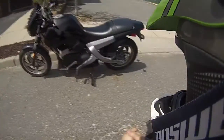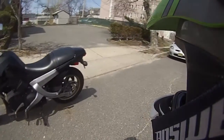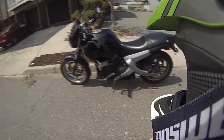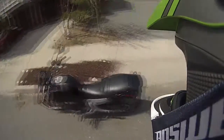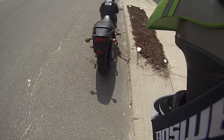It's a 2002 Buell Blast 500, so it's around like 500cc. As you see, I'm crouching down and I'm still taller than the bike, so it's a really small bike. My buddy is pretty small, so it fits him really good. And yeah, it's got some cool tinted out lights.